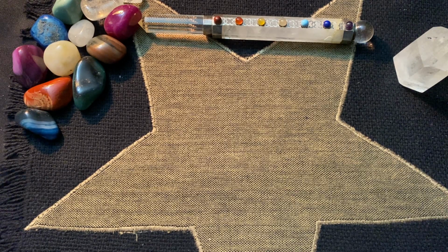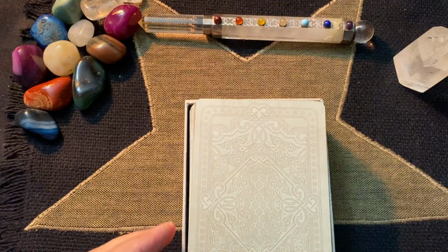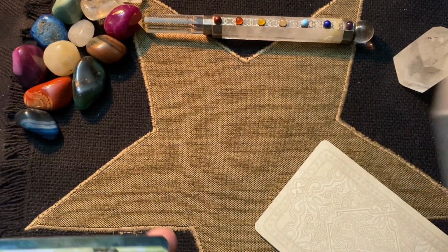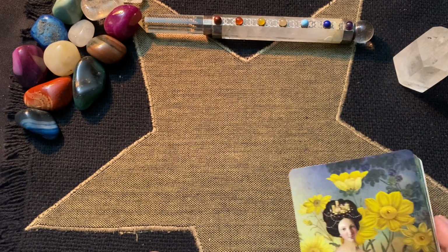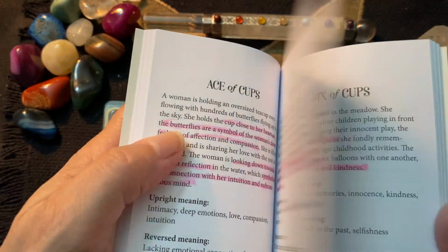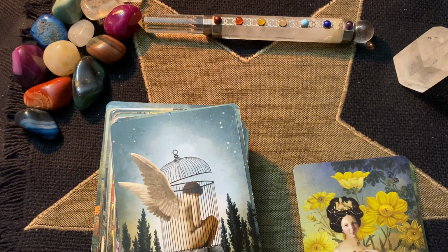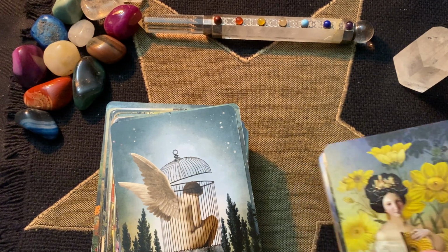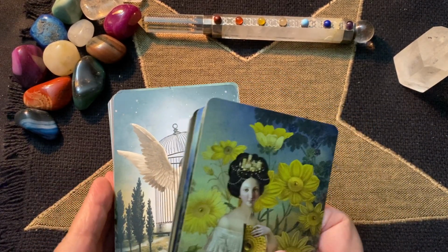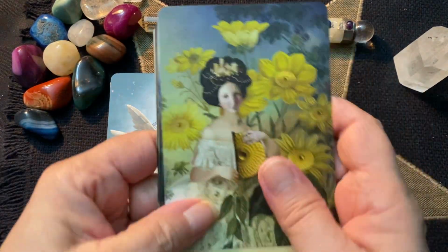My next deck is Tarot of Mystical Moments. I know this has been shown on many people's channels. And let's just see. The guidebook is lovely. You can see where I've highlighted it. I do like reading guidebooks. I think it can only enhance your readings if you have the interpretation that the creator is trying to get at with their deck, right?